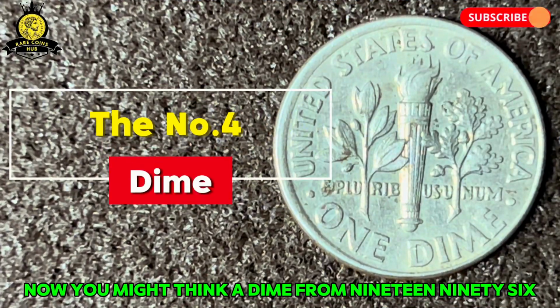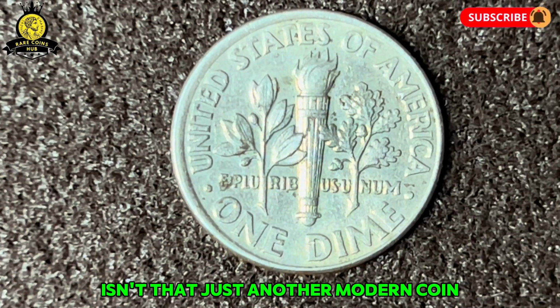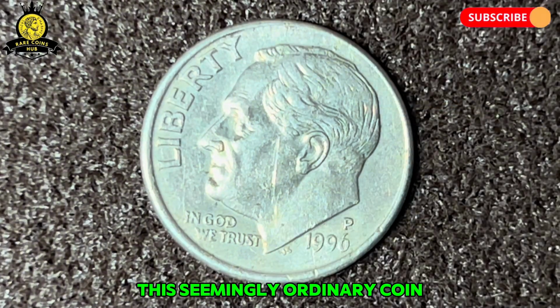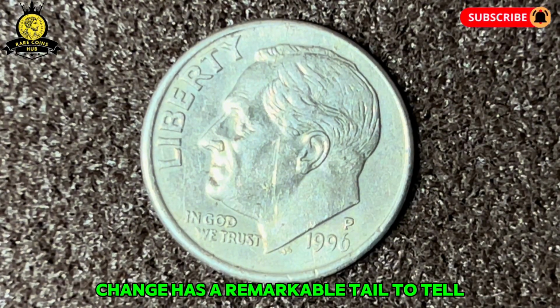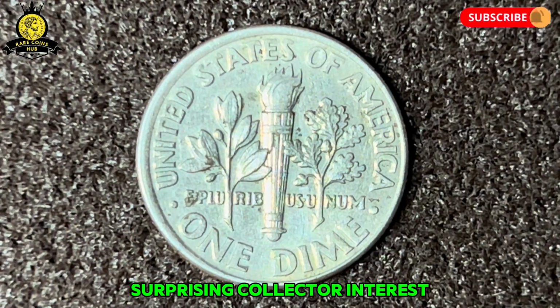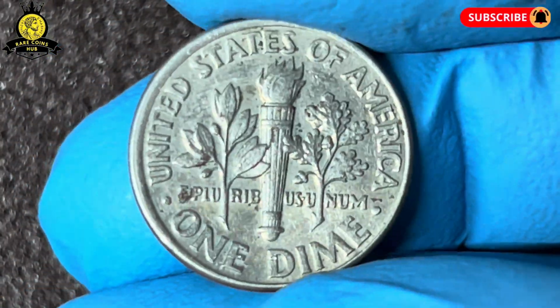Now, you might think, a dime from 1996. Isn't that just another modern coin? Well, that's where the story gets interesting. This seemingly ordinary coin, which most people probably overlooked in their pocket change, has a remarkable tale to tell. It's a tale that involves rare minting errors, surprising collector interest, and a value that will likely leave you astonished.